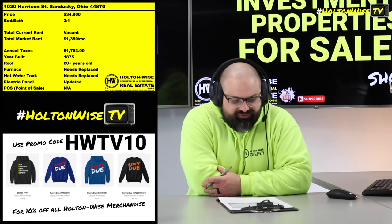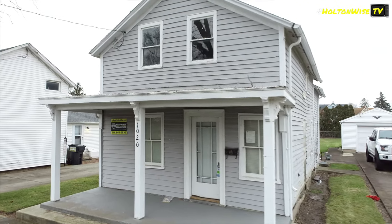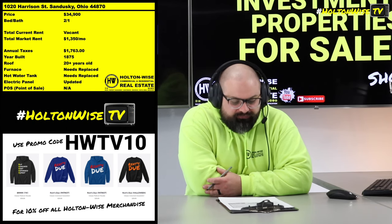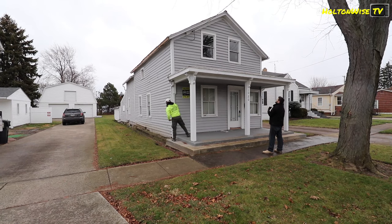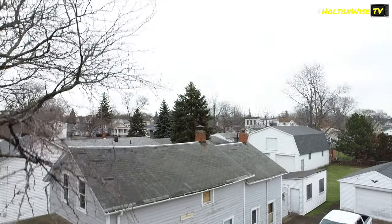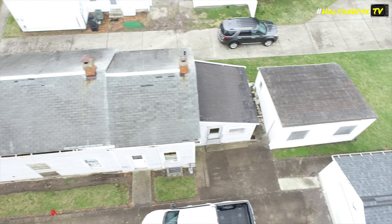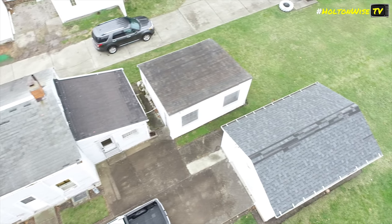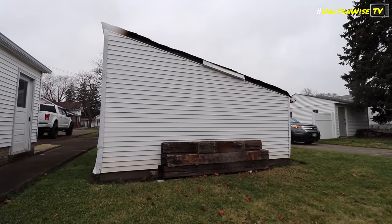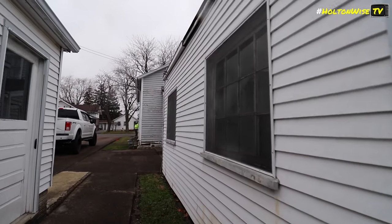1020 Harrison Street, Sandusky, Ohio, all right? Coming to you at the basement price of $34,900. Now, technically, it's a 2-1, but it's all torn up, and you have to start fresh. I do believe we have enough square footage here to add an additional bedroom. On top of that, you have an extremely large amount of garage space, so that's a little deceiving, okay?